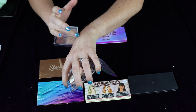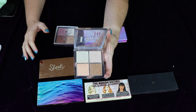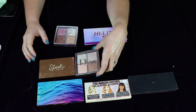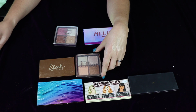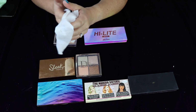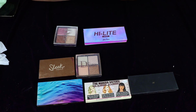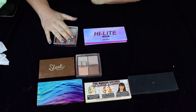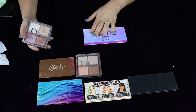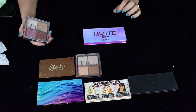But I don't know. They're just not as intense as I feel like this Dior highlighting palette is, and I feel like the formula is just not as good. So unfortunately, this is going to end up being my number 3 spot, which I'm kind of surprised by because I really like the other highlighting palette from Dior that I have, and I don't really know which one is going to be put on top here, but I think this one is going to be my number 2 palette, just because I love my highlighting palette by Lime Crime so much, and it's like the only thing that I feel like I ever reach for.